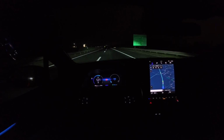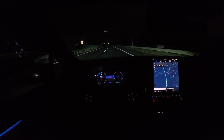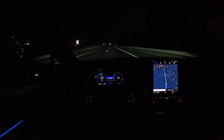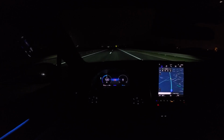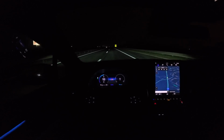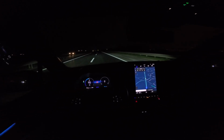Now we're going to slow down a bit to 100. So, fairly good soundproofing. It's a boxy-shaped SUV, so there's always a little bit of wind noise, but we do have a panoramic roof. Let me just close the shade here.